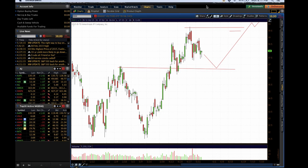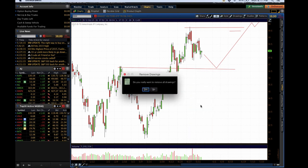See, there's a little bit of, I guess you could say, artistic ability or skill needed to manually calculate key role reversal support levels, because the role reversal support level is one that is much more important than just a conventional support level. Here's what I mean by that. Let's erase all lines again.